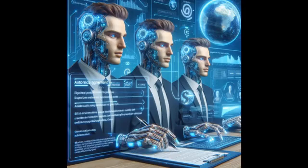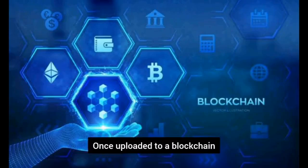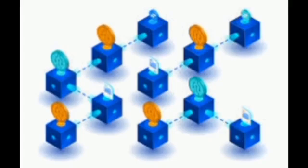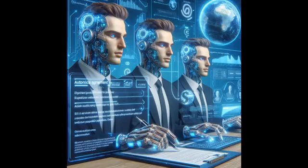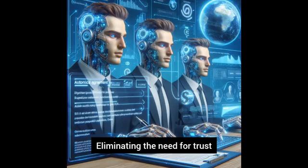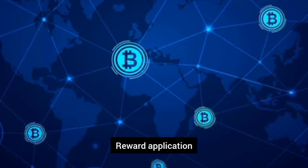Step 2. Deploying on the blockchain. Once uploaded to a blockchain, it becomes immutable, meaning it can't be changed or tampered with. Step 3. Automatic execution. When the smart contract conditions are met, the smart contract automatically executes the agreement, eliminating the need for trust.